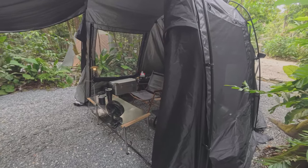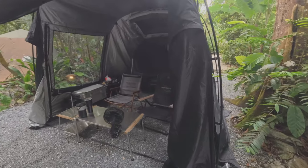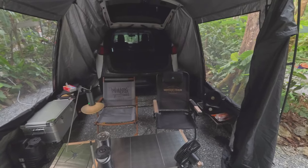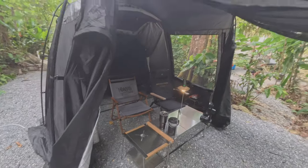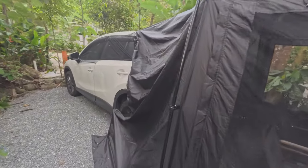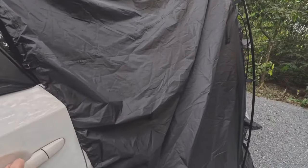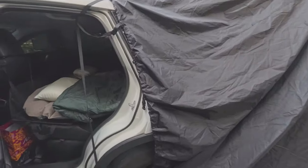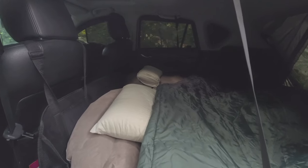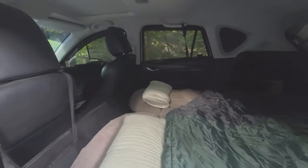This is our friend Jenny's camping setup. She is sleeping in the car. Wow, look at that. Such luxury. Nice.